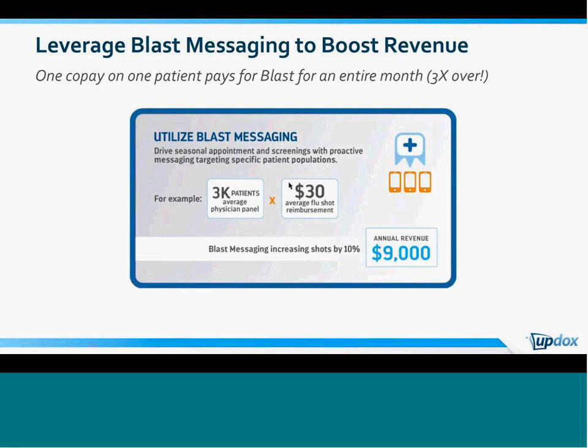So use it on an ongoing basis for thanking patients, for no-shows or cancellations back on the schedule, and then use it towards the end of the year when you really want to drive revenue from those types of things.